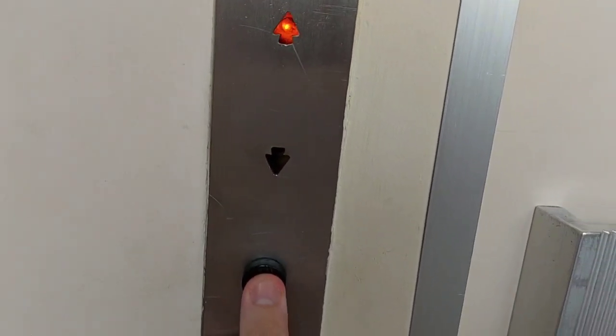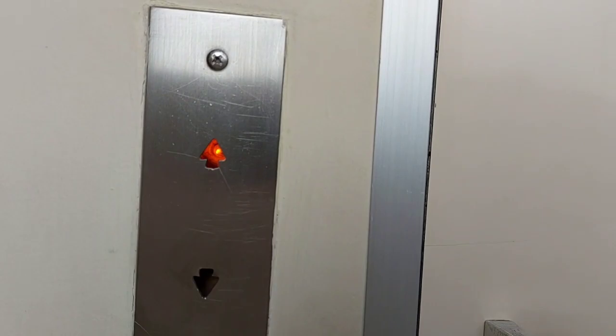We're gonna call it. And there goes the car top. That's quite an impact. And there it is. There's the elevator.